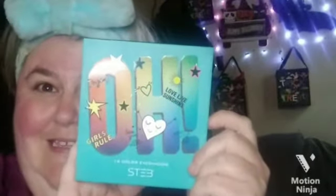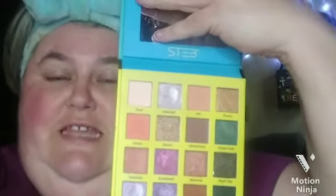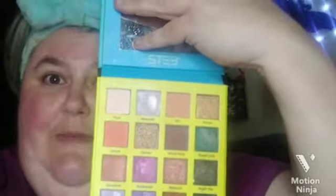And also I'm wanting to work with the Love Live Sunshine Oh Girls Rule palette, and this is what it looks like inside. Now this one has my purples and reds and all the good colors that you could use for the fall time. So these are the two palettes that I will be working with.